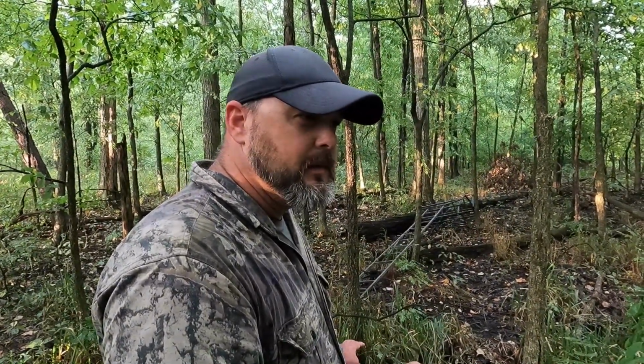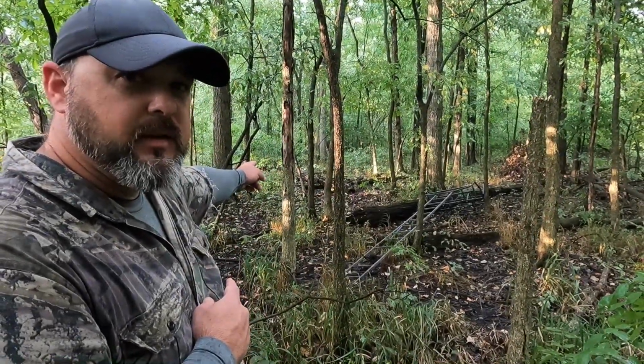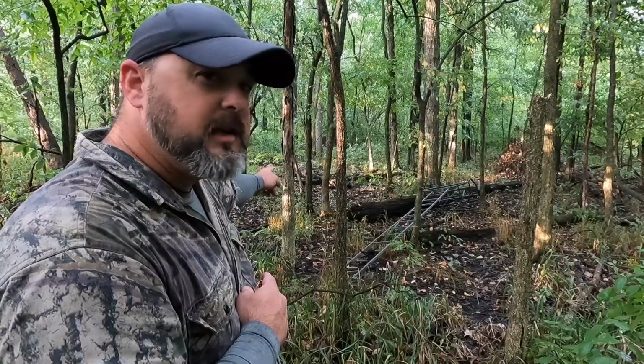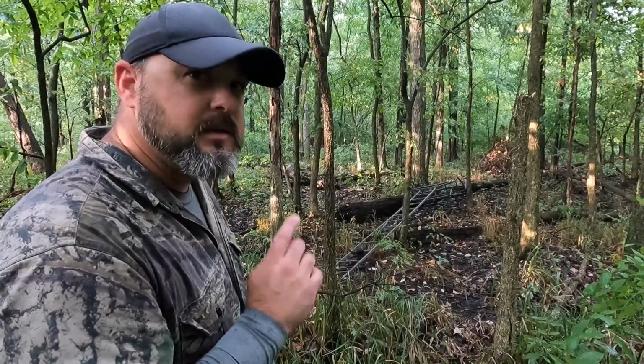You ever watch the movie Tremors? I think they feel vibrations under the ground. So if we go real slow, we should be able to get in there, get our stand. Our stand is literally right here. And 15 feet, 10 feet over there is the beehive. And you can hear them. I don't know if you can hear them on the video, but we can hear them. So let's go get this.